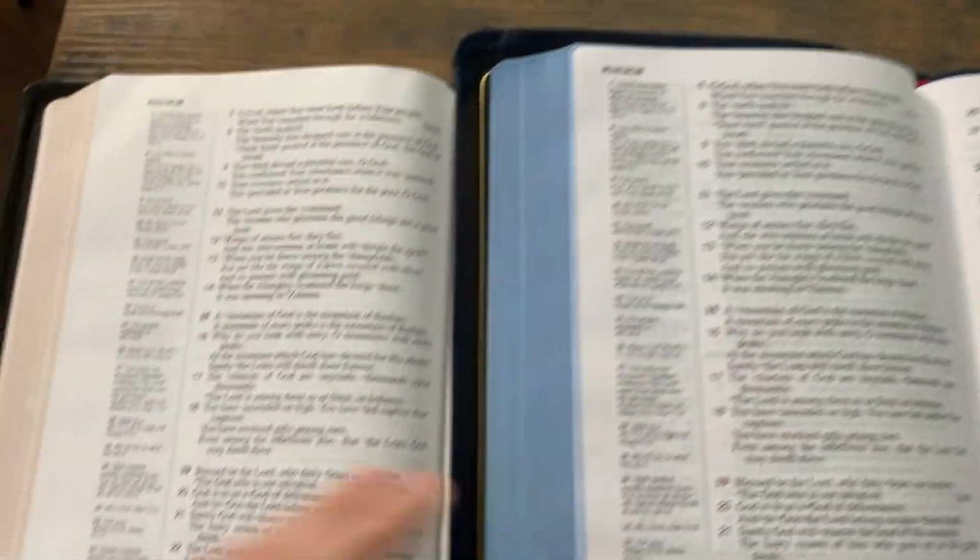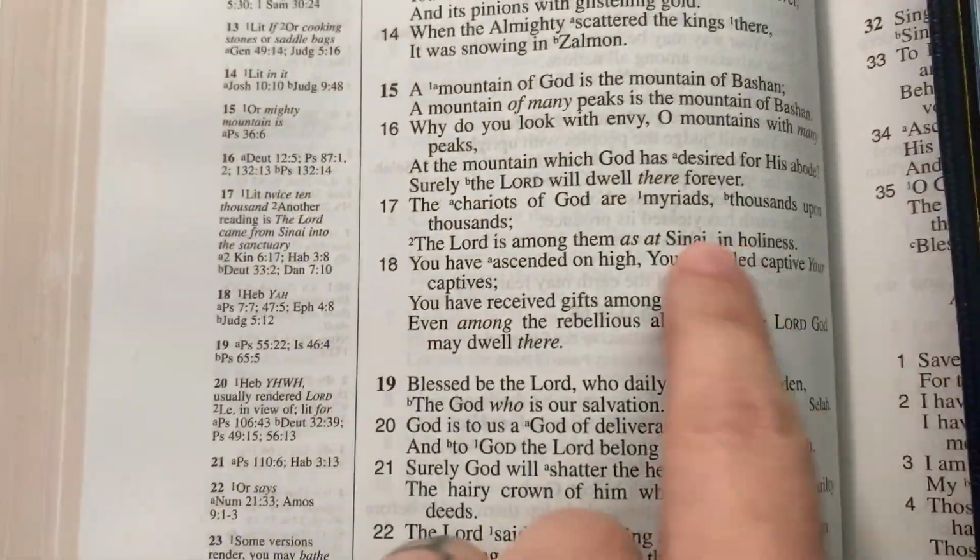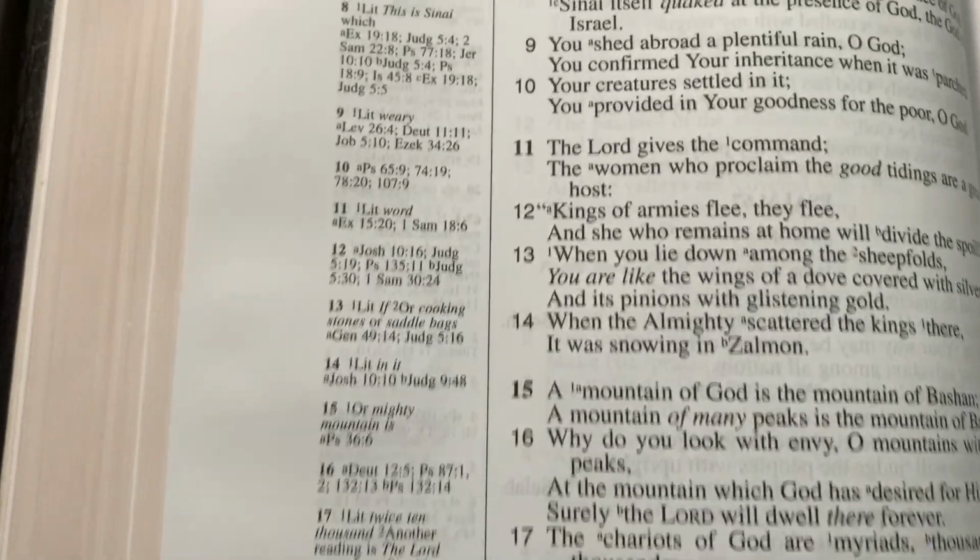Look at this. So look at this page right here. You can barely see what's on the other side of that page. Right?